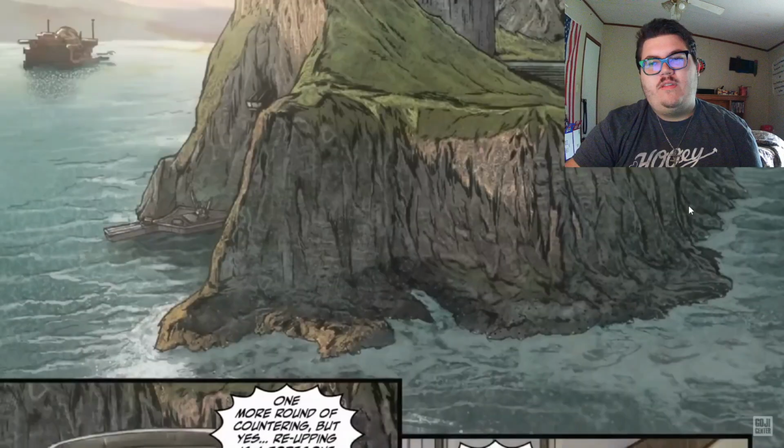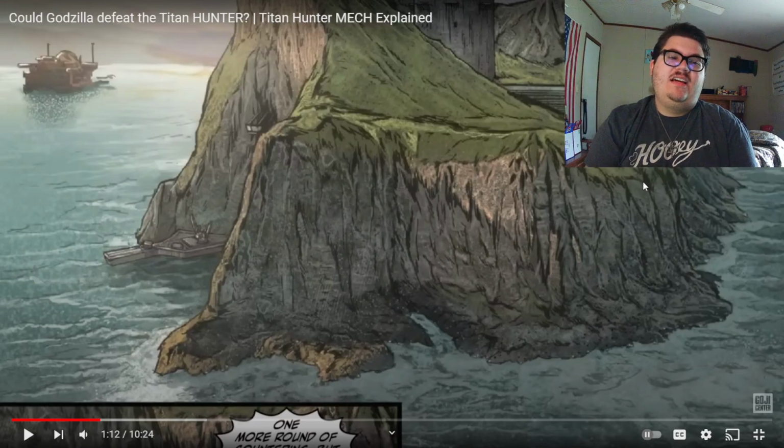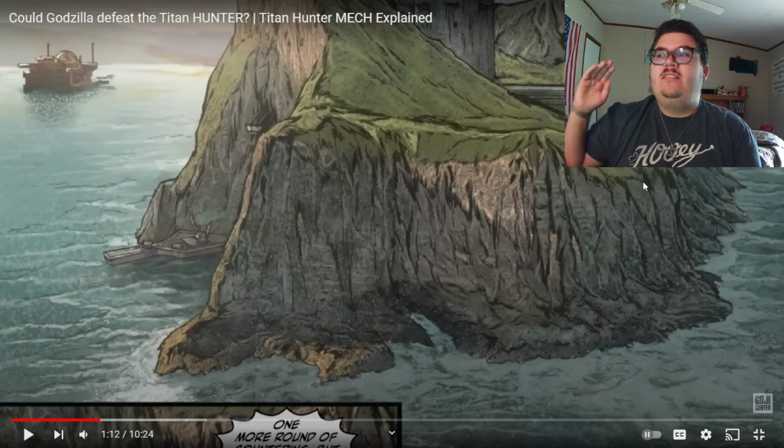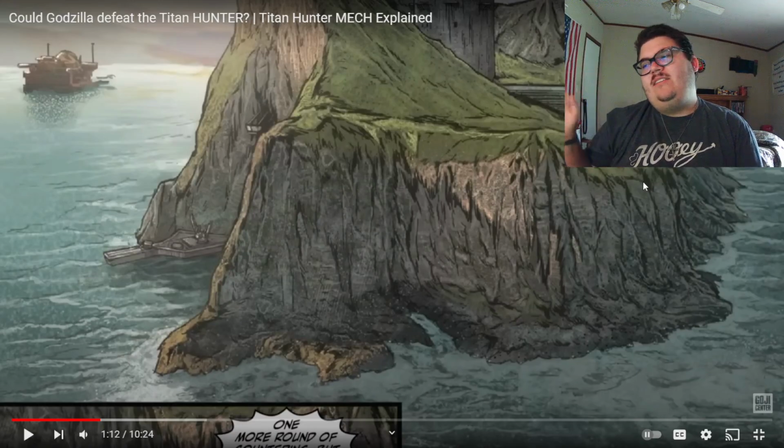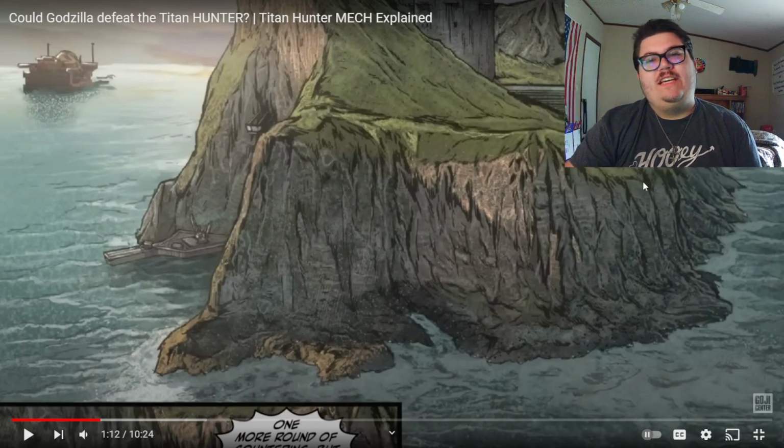In the book, we are introduced... Okay, now, hold on. Here also comes the question, how the hell did he get all the stuff to build that? I mean, that thing is standing on the exact same level as Godzilla. And isn't he standing at, like, 150 meters tall? Like, that's gigantic in feet.